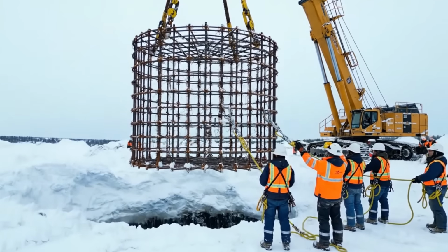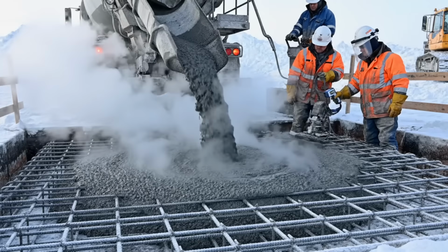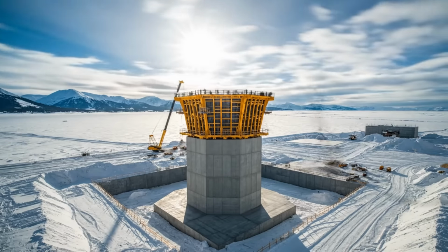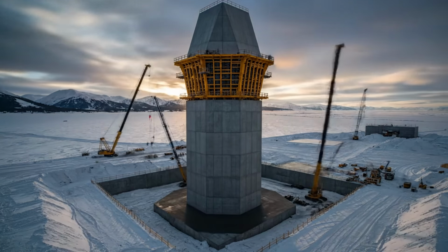A skeleton of steel descending into the earth, the backbone of the new radar tower. Pouring concrete in the Arctic is a race against time, a special heated mix poured before it freezes solid. And from the ice, a new eye begins to grow, a massive concrete pedestal for a new generation of radar.